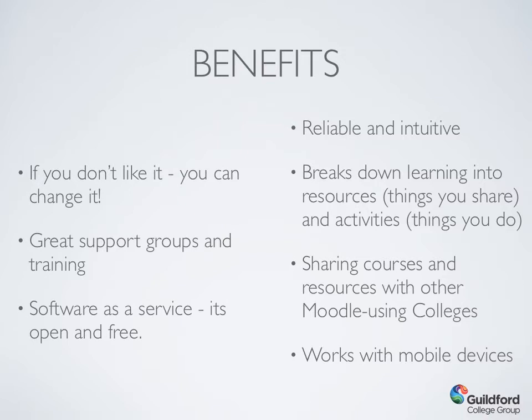It's very reliable, it's quite intuitive, and it has a tendency of breaking learning down into what they call social constructivist viewpoints. The idea being that there's a definitive beginning and an end to the process of learning. You go through steps 1, 2, 3, 4, 5 for weeks. 1, 2, 3, 4, 5. And it presents the material in that order. It also has the ability to share material with other further and higher education colleges.